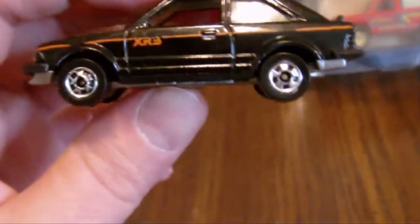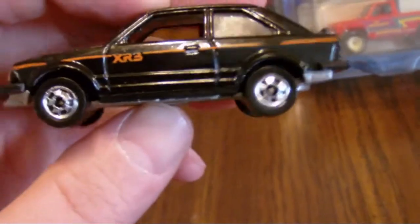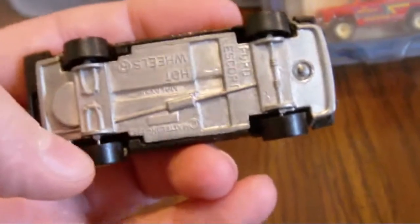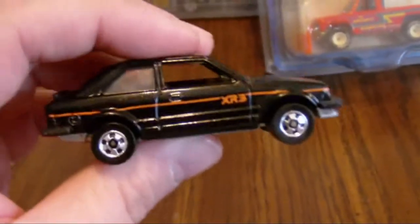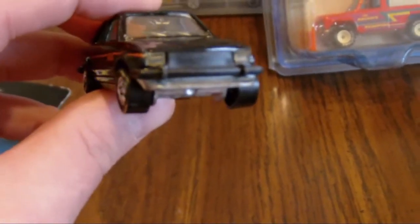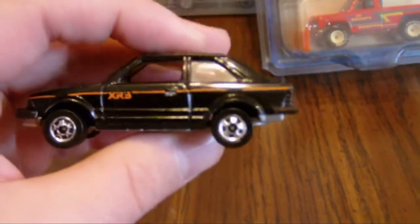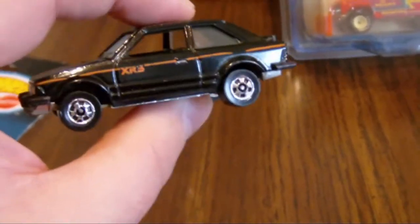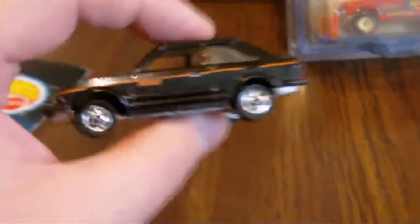And last but certainly not least, the XR3 Ford Escort in black. This is the Malaysia base, not the rare France one, but it's good enough for me. The insert plastic headlights, very cool, man. Big shout out Hot Wheels Bert, man. You guys go check him out if you haven't already. Great dude. Thanks, Bert.